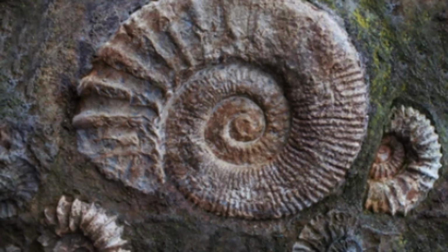They could fill the chambers of their shell with gas or water, allowing them to float or sink in the water column as needed. This made them more efficient swimmers and allowed them to move to different depths in search of food or to avoid predators.